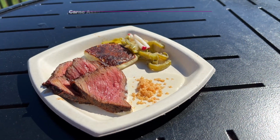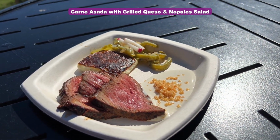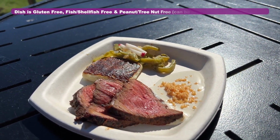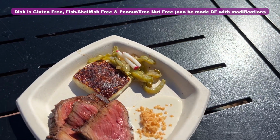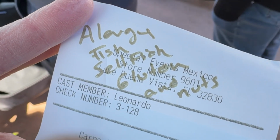Yeah, we got the carne asada with chipotle marinated sirloin, some grilled queso fresco, some nopales, which is cactus, and queso fresco foam, and a chicharrón dust. Okay. And this was safe for both of us. We did have to double check.